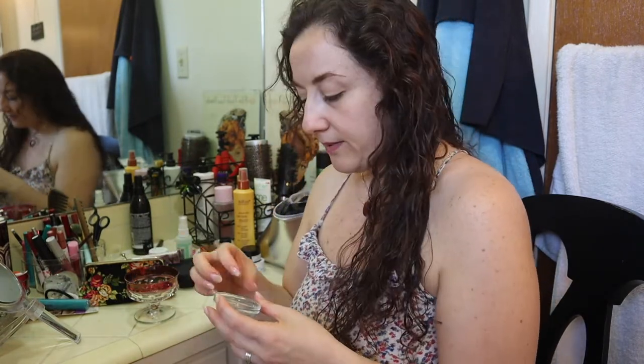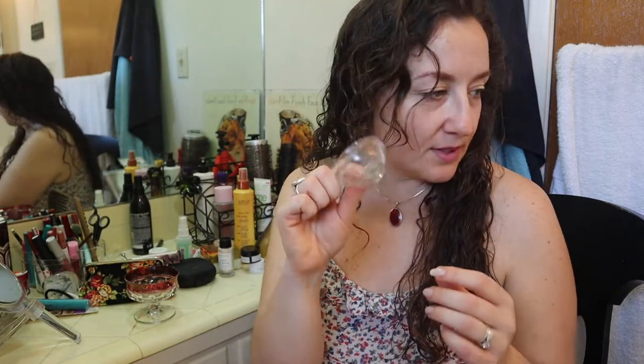I am pretty good about taking all jewelry off except for my rings. I haven't taken this ring off in months. I am going to wash this and put it back in the kitchen where it belongs and turn this into a little thing that I can keep jewelry that I wear frequently in.